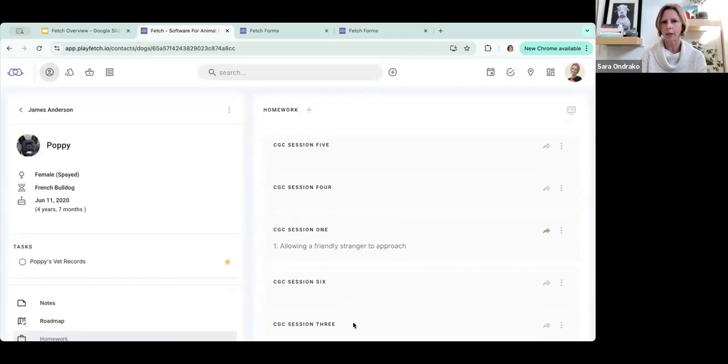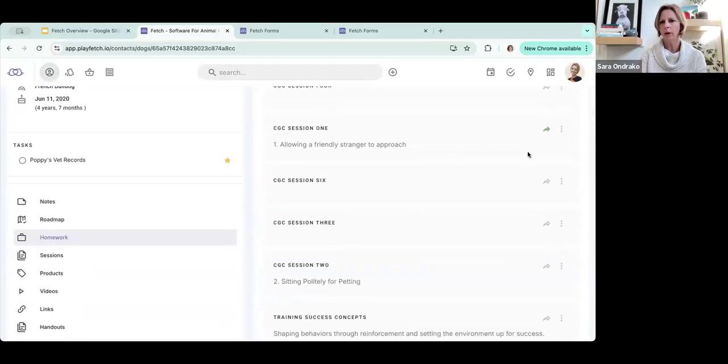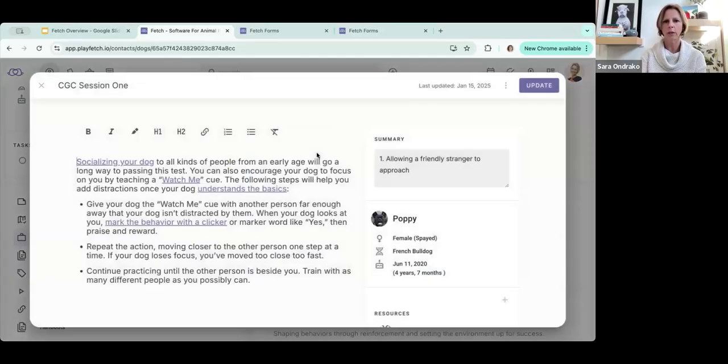So this was a group that I preloaded. I just loaded an entire group from this button. It put all of these homeworks from that group on there for me. And I've only shared the first one because we are only at week 1 right now. So I want him to focus on this specific homework. Now I'm going to open this just so you can see what it looks like.